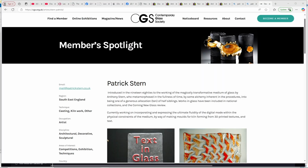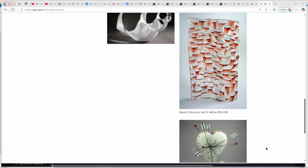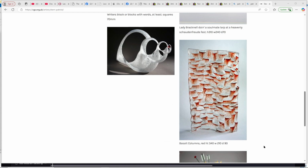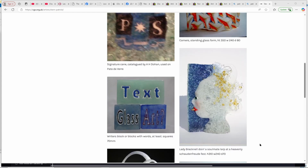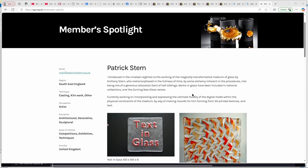So, looking for Patrick Stern, I found something that I've not seen before. The Contemporary Glass Society. He's a member, and I was hoping it would tell me something about him. And it tells me very little. Yeah, it's got a few of his bits and pieces. Nothing of them are like what we saw there.